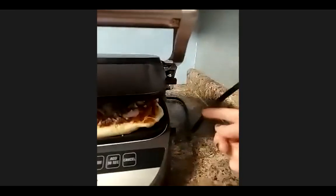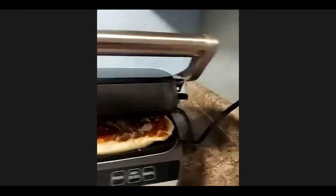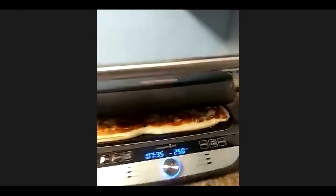And yes, the grill plates come off and go in the dishwasher. It's just real quick, that button and that button, and they pop right off. It is really, really easy.